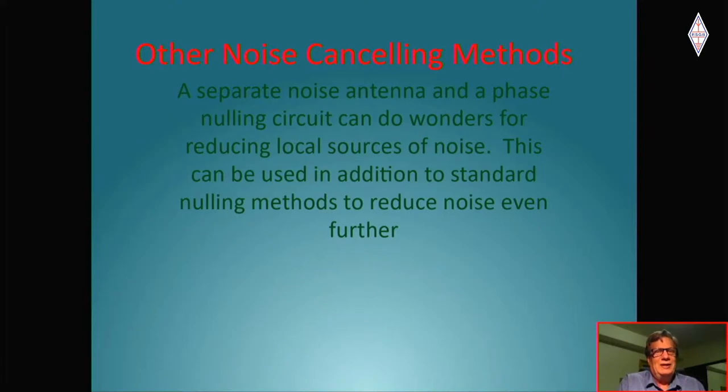So you use a separate noise antenna, and you orient the antenna to where an offending noise source is, and then by properly adjusting the signal from the noise antenna with whatever other antenna you're using, you can null out a noise if it's from a single location. Again, if we have isotropic noise, or noise coming in from every direction, having a sharp null in one direction is not going to help us much.